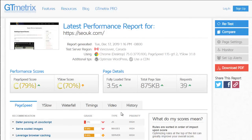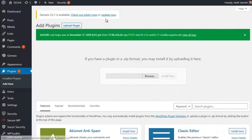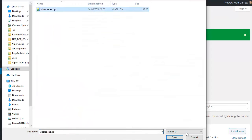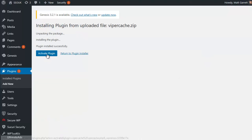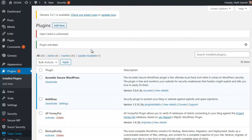So what we're going to do now is pop across to my Microsoft Edge browser where I'm logged into the site, and I'm going to click on Upload Plugin, browse to where the plugin is, and simply choose the plugin, which is called Viper Cache. Click on Install Now. It'll take a second or two to install it. Once it's installed, I'm going to go into the menu and activate it as well, to make sure it's actually working. As you can see, it's saying Viper Cache is activated, but it's unlicensed.